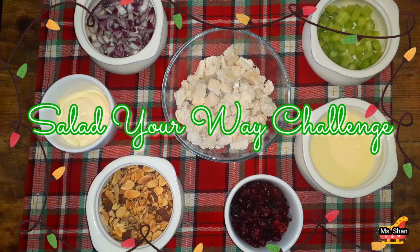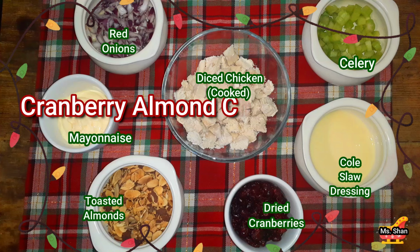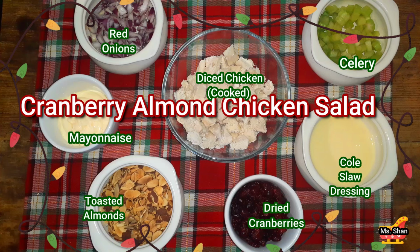So today we're going to be doing the challenge where you have to create a salad with 6 ingredients. Instead of doing a leafy salad, I chose to make a chicken salad. So today I'm going to make a cranberry almond chicken salad. These are the ingredients I'm going to be using. I also added some grapes in there, so I think that made my 6 ingredients. So hopefully it works out okay.